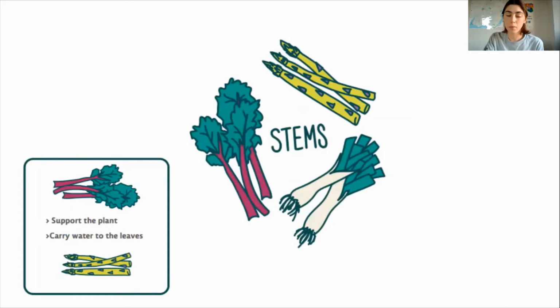Our next plant part is the stems. So the stems grow up towards the sun. They carry water to the leaves and help the plant stand tall. Some stems that we may eat are asparagus, celery, and leeks.